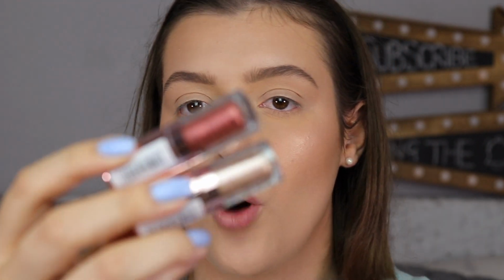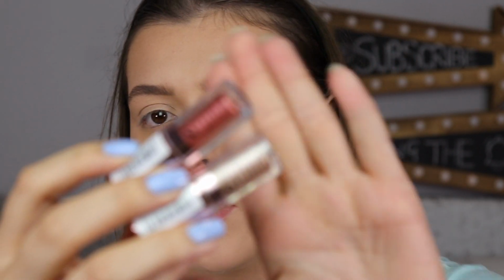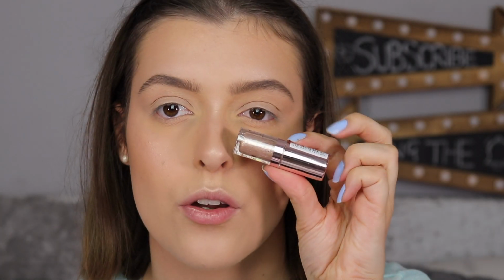And then we have the Barry M eye foils by Anna Lingis. We have Heat and Copper, which, can you please focus, please? Which I might pop in the inner corner, like this one in the inner corner. I think might look stunning. So let me figure out a colour combination, bear with.